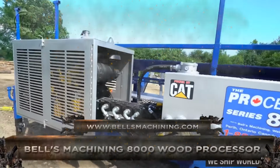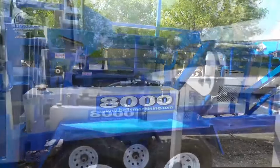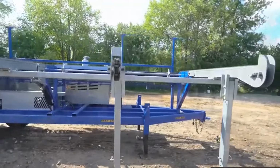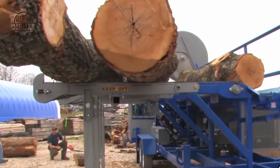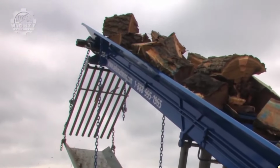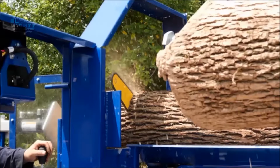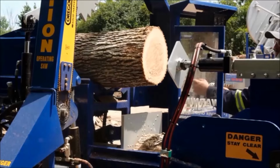The Bell's Machining 8000 Wood Processor. This extraordinary piece of equipment is designed to handle the most demanding wood processing tasks with remarkable ease and efficiency. When tackling massive logs, the 8000 Wood Processor is an absolute beast. The 8000 Wood Processor is equipped with state-of-the-art technology that sets it apart from other machines. Its hydraulic arms provide exceptional strength and flexibility, allowing it to handle various shapes and sizes of logs.